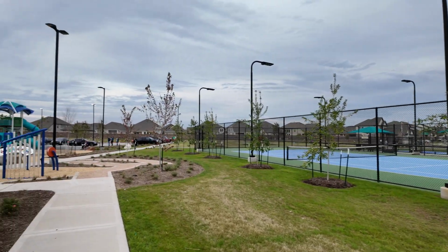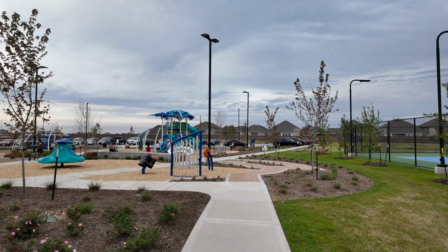Look at that, there's already families out here. Dude, this is considered cold right now, guys. And there's people outside running around with their kids, walking their dog. There's little kids playing in the splash pad. So this is just a good area. This is just a good place to be, especially if you're looking for something where you can plant your roots and have your family grow up.